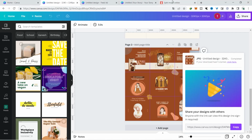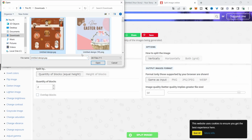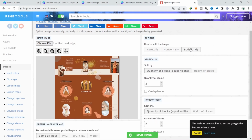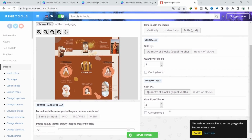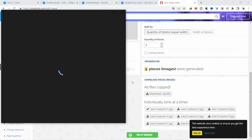Then you open a website called panettools.com, then upload the image that you downloaded earlier to this website via the Choose File button. On the menu on your right, click Options and select the Both Grid option menu. Fill the photo vertically and horizontally according to the number of posts you want. So because the tutorial used 9 photos in one design, we made this photo into 9 parts. In the horizontal row of Instagram, just fill in the number 3, and in the vertical section also fill in 3, and our image will automatically be divided into 9 parts by simply clicking on the Split Image button at the bottom. We have all of our puzzle feed in this folder.